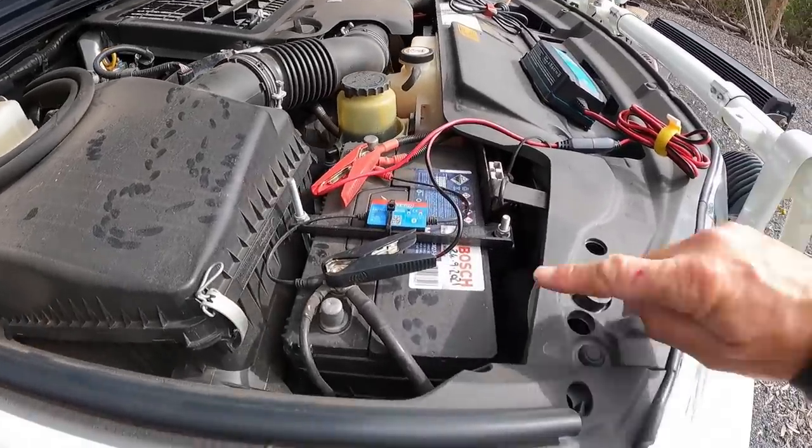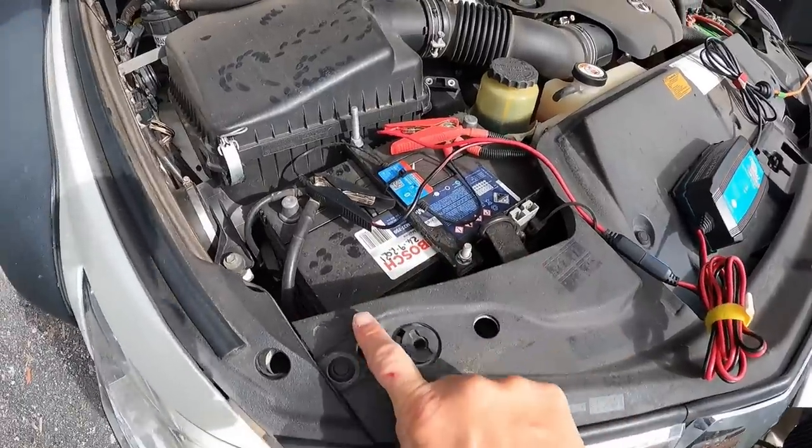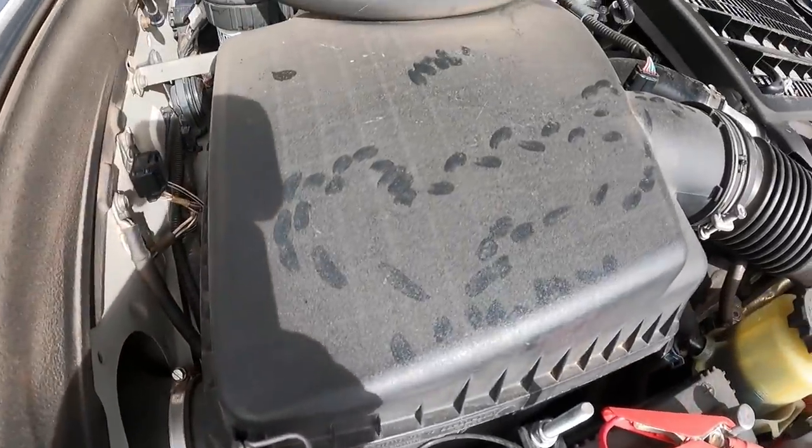Well, there you go. You can see on top of the battery terminal here as well. On top of the battery. Just move my hand. So there you go. There's a mystery.